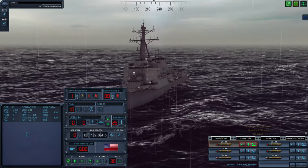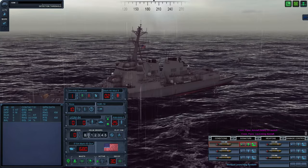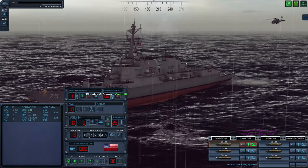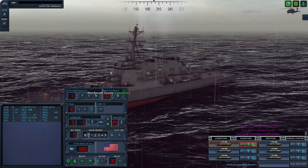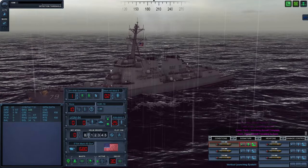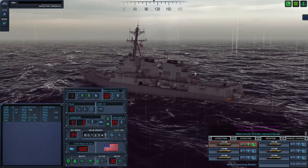Com, Flyco, aircraft ready to launch. Get a helicopter off. Let's see what we can do with that. Perhaps we'll be able to get them over to the area where this target is and see if we can get any more intel about it. In the meantime, we are going to send some commands down to the engines and make turns for 34 knots.